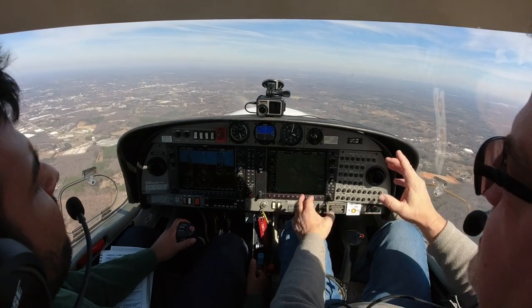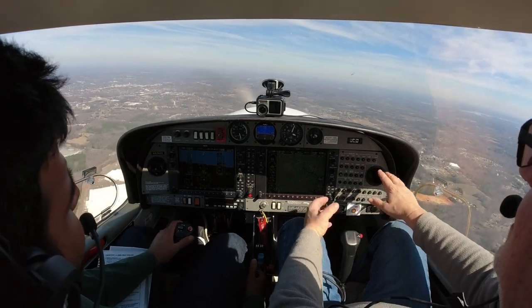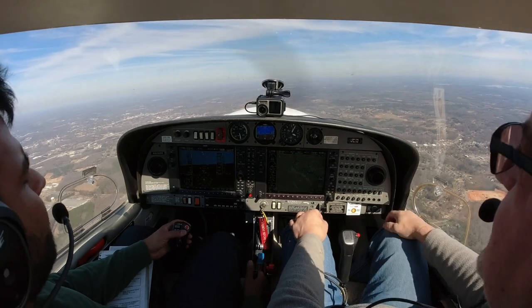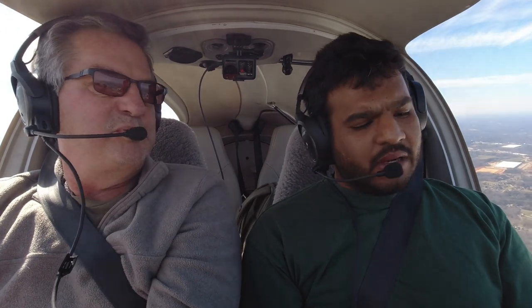And then it's just a matter of getting that sight picture so you know when to start your roundout. And we've got to build your muscle memory so you don't put that heavy flare in there. Now, should we balloon hard like a couple of those last times, let's immediately go power and get out of there. Remember that one, we went power too late and we hit pretty hard.